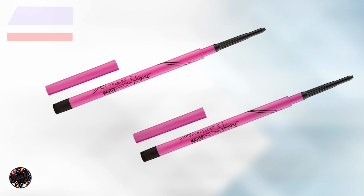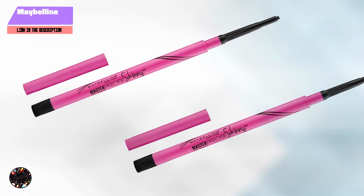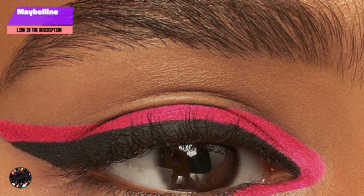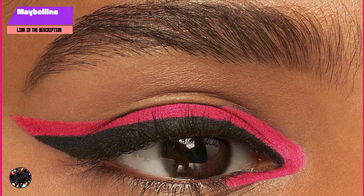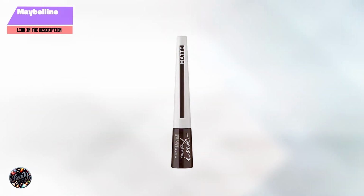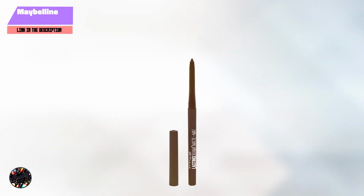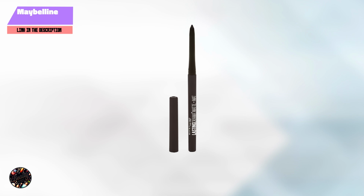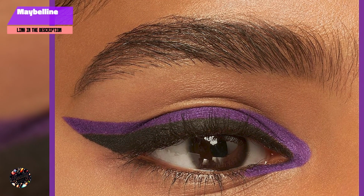At number 5, we have Maybelline. The Maybelline Hyper Easy Liquid Liner is a drugstore gem that offers high-end performance at an affordable price. Known for its smooth application and rich pigmentation, this eyeliner is a must-have for beauty lovers on a budget. Key features: this liner features a flexible brush tip that glides effortlessly across the lid, providing consistent pigment. The waterproof, smudge-proof formula is available in jet black and delivers a bold matte finish.